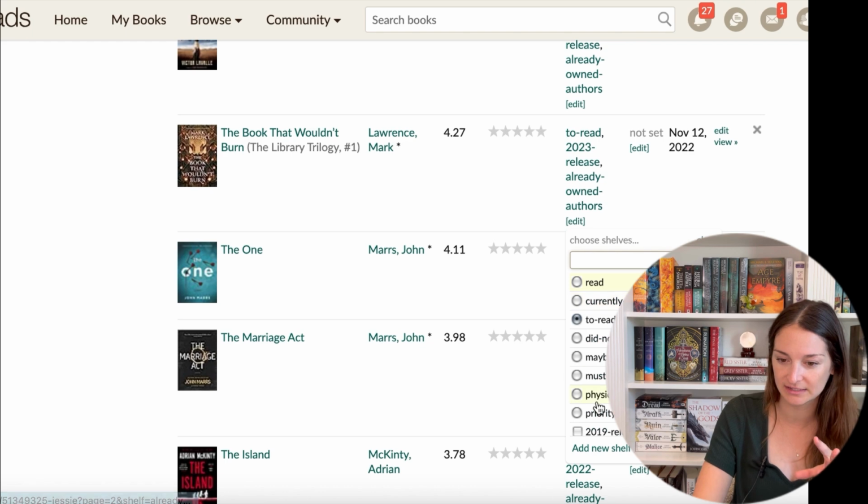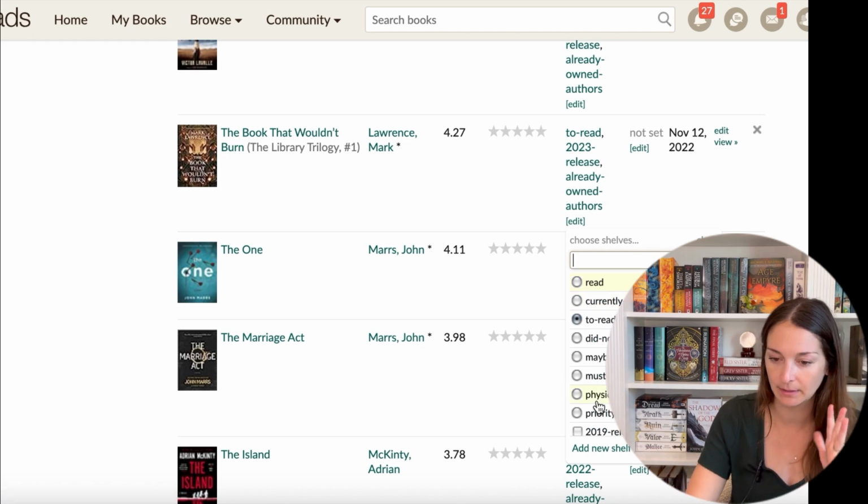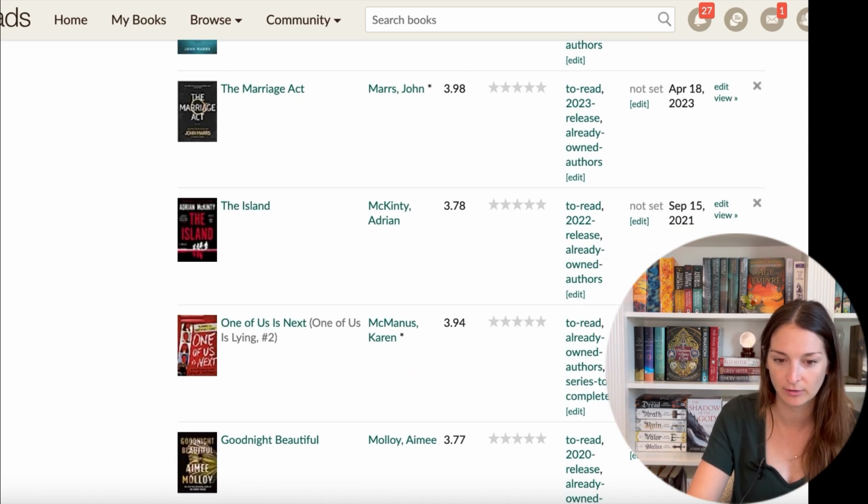So I'm very curious about this one, and it's been getting some good reviews. Some people have been meh on it, but I've been seeing more good reviews than not. So that's another one I've been wanting to prioritize.